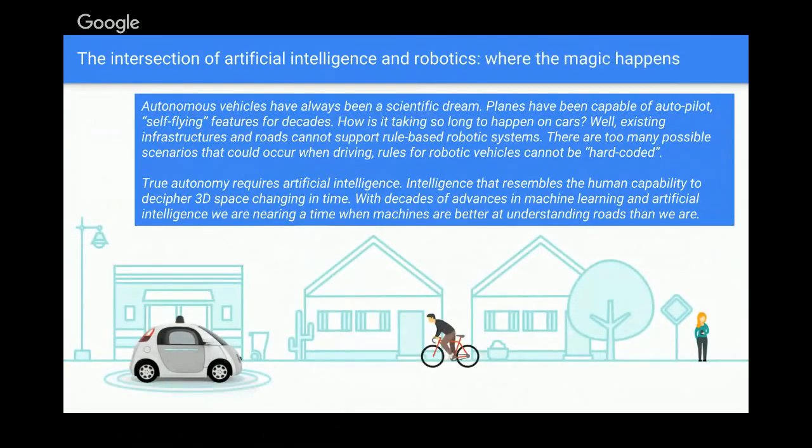Autonomous vehicles have been a scientific dream. The science involved is something that people have been working on from many different channels over the past decades. Planes have been capable of this type of autopilot self-flying feature. It's taking such a long time to hit cars though, because there really are too many possible scenarios that could occur while driving. Planes don't have a lot of roads they need to follow or a lot of things they need to be avoiding up in the sky. And the rules for these robotic vehicles can't be hard-coded the way they can be for planes. It's much simpler. So true autonomy is going to require artificial intelligence.